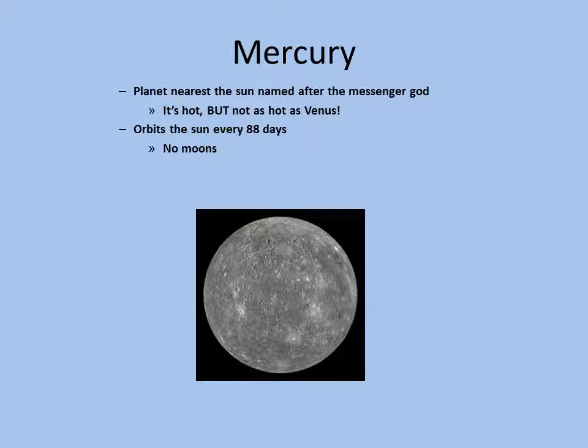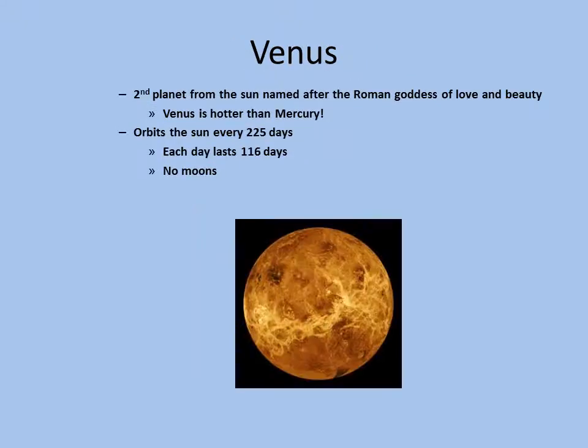So, Mercury. Mercury is the planet that's closest to the Sun, and it's named after the messenger god. It's hot, but it's not nearly as hot as Venus. And it orbits the Sun every 88 days and doesn't have any moons.